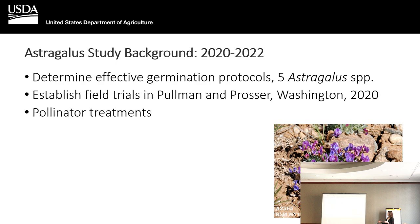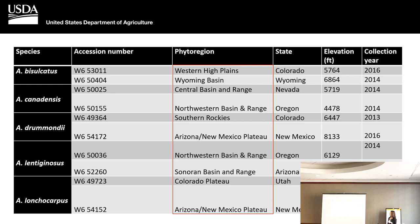The five different Astragalus species we used were Bisulcatus, Canadensis, Drummondii, Lentiginosus, and Lonchocarpus. And you can see in the column titled accession number, there are two different ecotypes. All of these were collected in the western phyto regions highlighted in red.